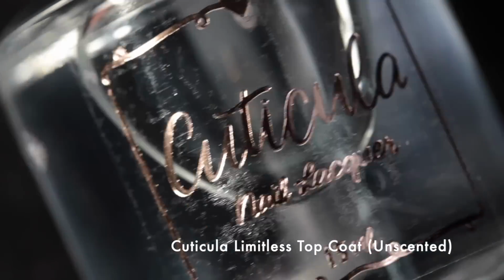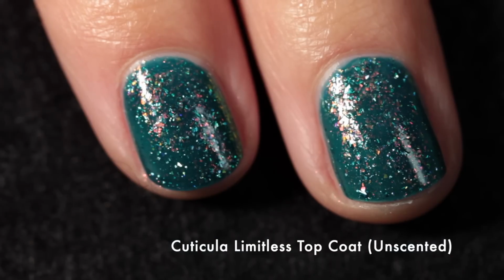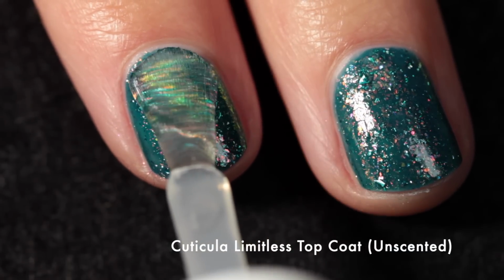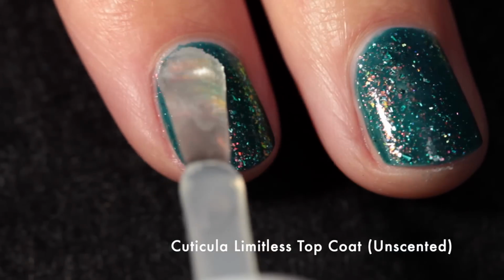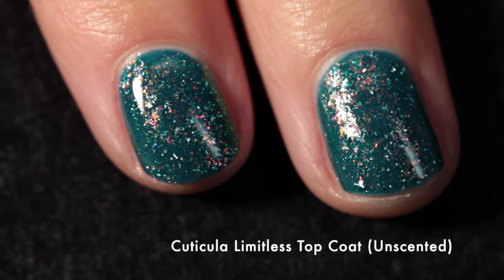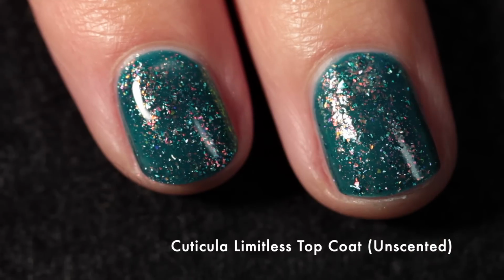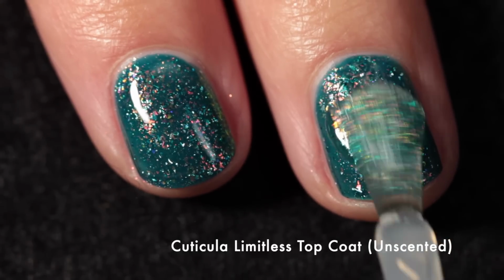And of course, I'm using the Cuticula Limitless top coat, which is available this month in the unscented variety. Usually Amanda offers delicious scents, but not everybody likes scented top coat, so this is a great time to try it if you just want an amazing top coat. It's honestly the best.